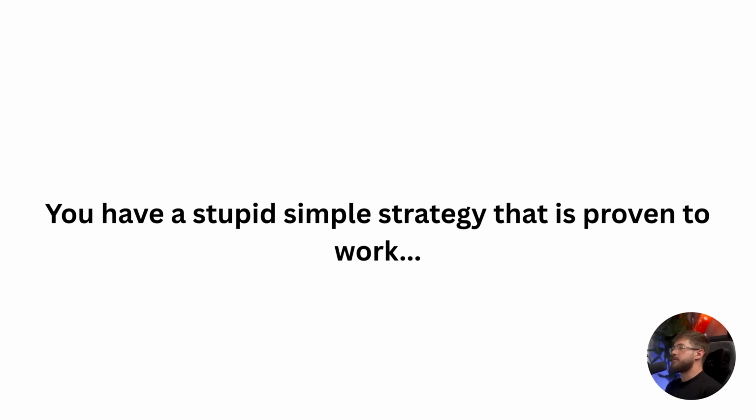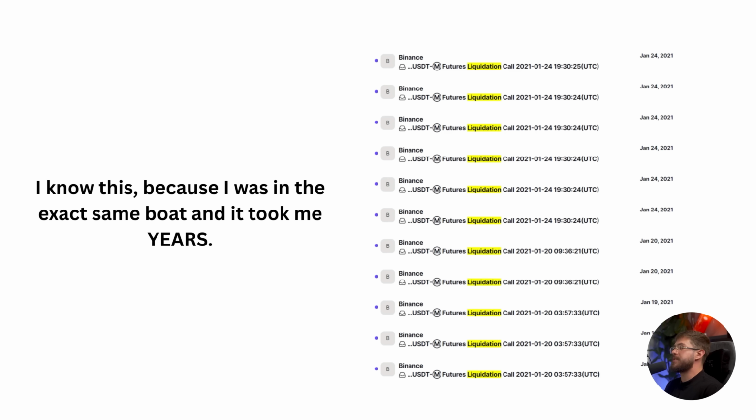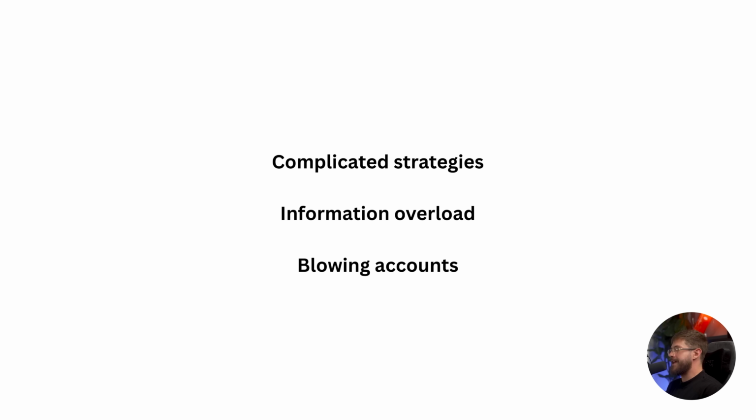So congratulations, you now have a stupid simple strategy that is proven to work. But chances are you've had these kinds of opportunities before, but you're still not profitable. And I know this because I was in the exact same boat and it took me years to finally become a successful trader. Here's me liquidating my accounts in 2021, and at this point I have been trading for 5 years already. But it shouldn't have taken me that long, and the reason that it did is because I was overwhelmed with complicated strategies. I had no idea where to start, so I kept blowing accounts for a long time until I realized that trading, when it's done right, is stupid simple.